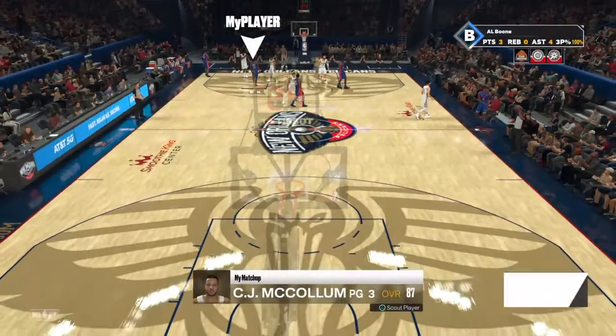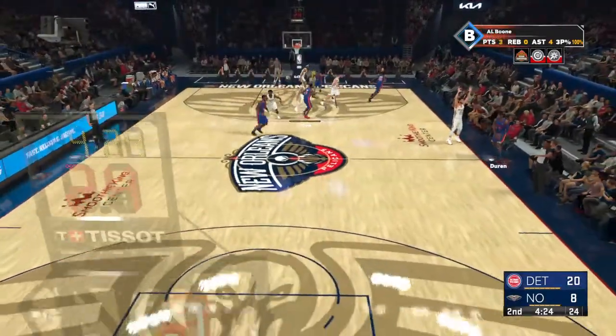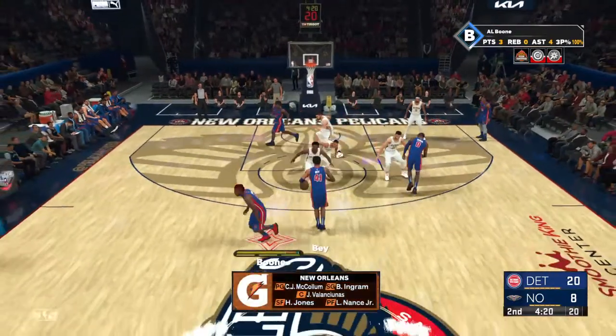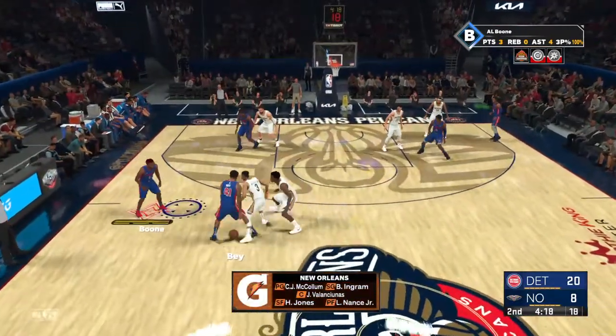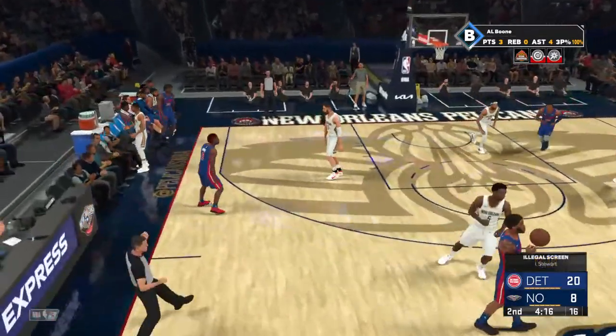Here for Detroit, Stewart's checked in for Bagley, and Junior subbed in for Diallo. Pistons leading by 12. Ingram is out there with McCollum, then there's Jonas Valanciunas, then it's Jones, and it's Nance in at the 4. So that's the group out there for New Orleans.